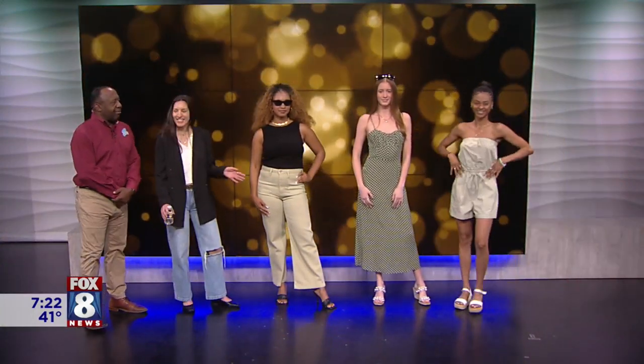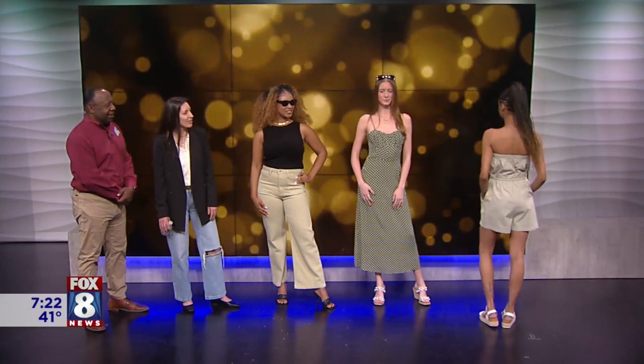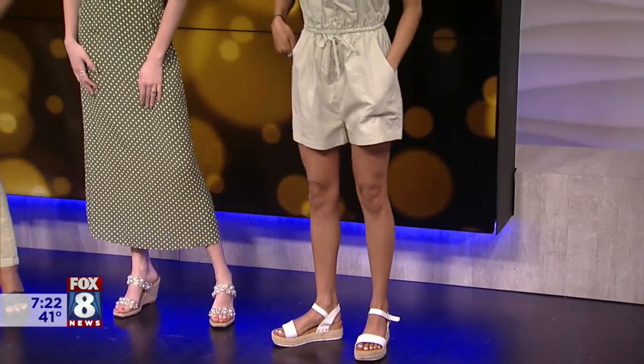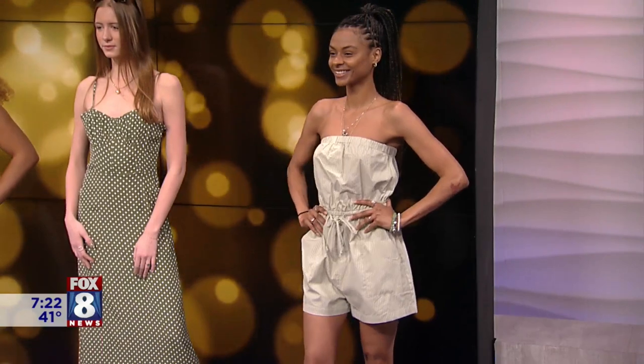Yeah, this is my green segment. Okay, this is the green segment. This is a cotton romper, another pale, pretty shade of green, and it has a very slight stripe woven into the fabric.